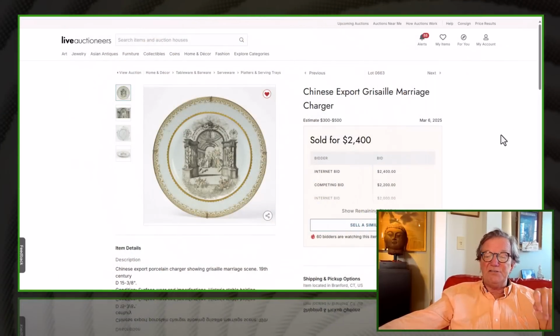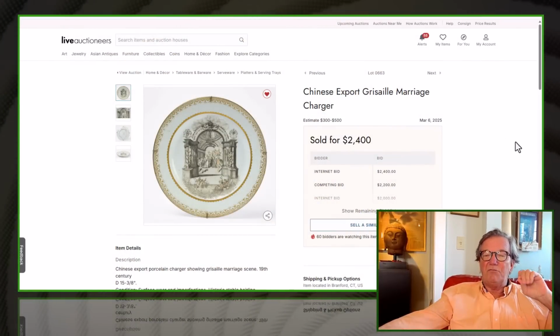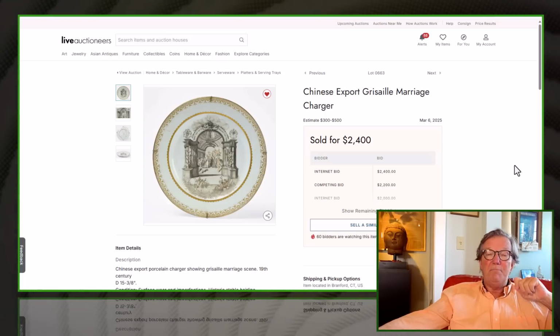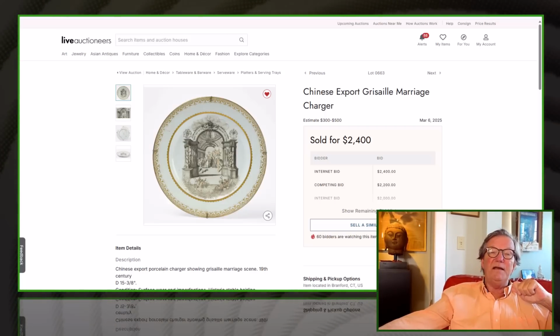It had some minor condition issues. I don't care. This was a rare bird, and it brought 2,400, which is not unreasonable, including the buyer's premium. It was probably around 3,000 for it, but very big, very, very big and attractive.